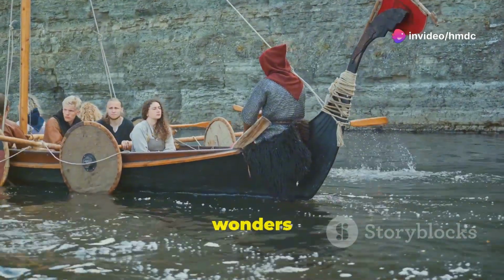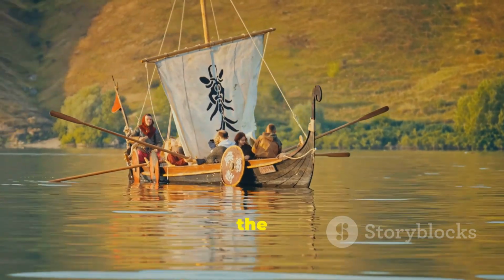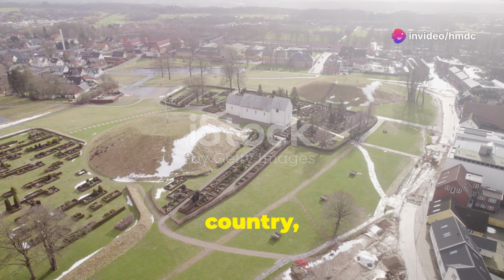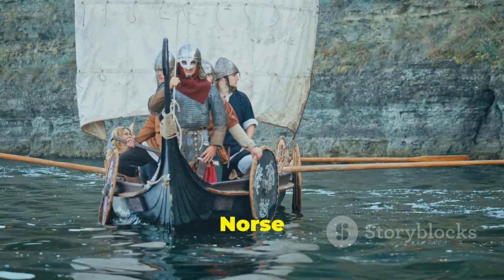Before we dive into the wonders of Denmark, let's kick things off with a tribute to the legendary Vikings. Imagine the roaring seas, the mighty longships, and the fearless warriors. Denmark has a rich Viking history that shaped not just the country but the world. So, to set the mood, here's a quick montage of epic Viking scenes. Get ready to feel like a true Norse explorer.